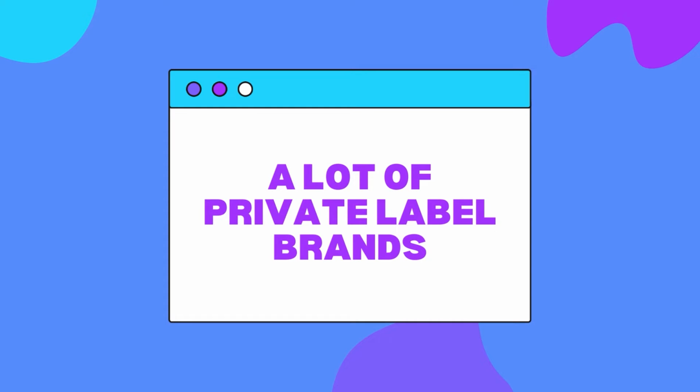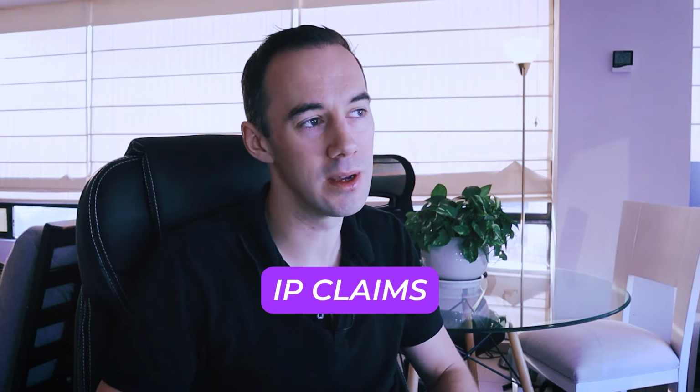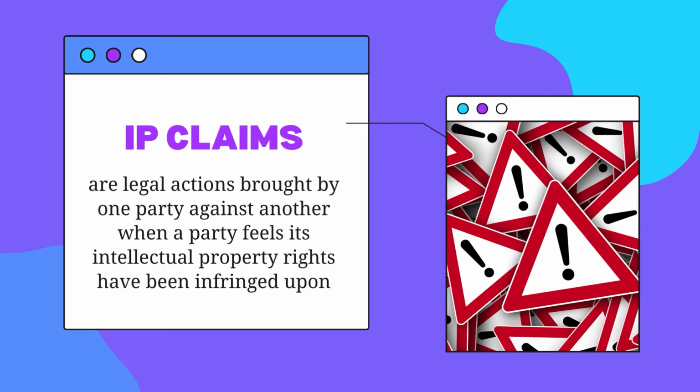Now, along with the pros, the cons of selling sports and outdoor, as we've experienced, there's a lot of private label brands. Now, you might be asking yourself, why is this an issue? Well, if you sell an item that's a private label brand or a branded item that they don't want you to sell, it's very likely, or more than likely, you're going to get an IP complaint, an intellectual property complaint on Amazon. An IP complaint is a legal action brought by one party against another party when they feel they've infringed on their intellectual property. And as a result, one party complains to Amazon about you selling their brand, and you get a mark on your account. If you get too many marks on your account, you can lose your account. It's not like you can create another Amazon selling account, so just be very mindful.